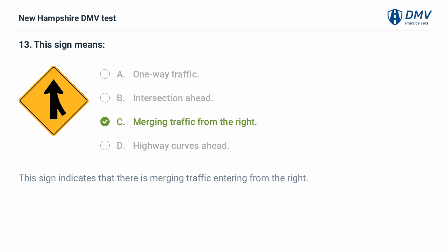C. Merging traffic from the right. This sign indicates that there is merging traffic entering from the right.